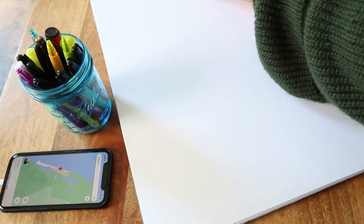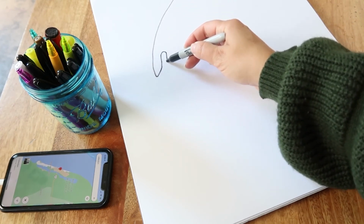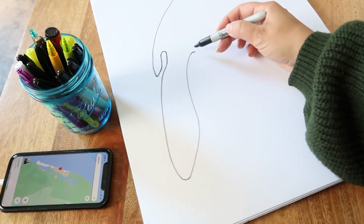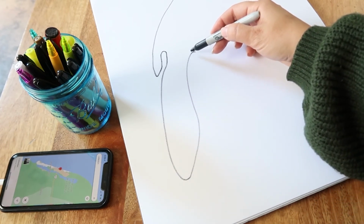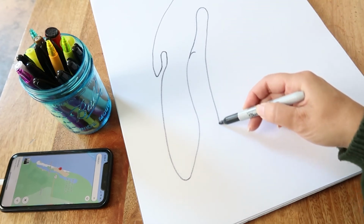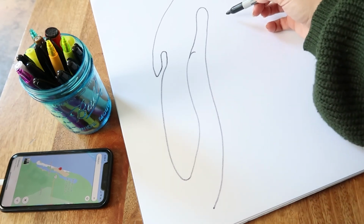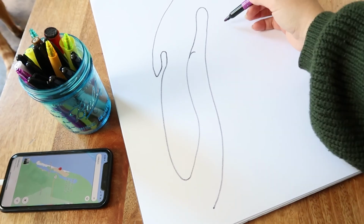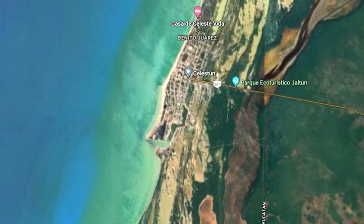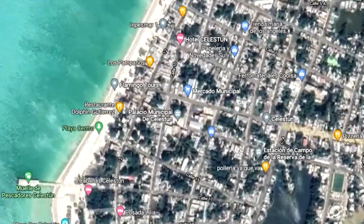The coast looks something like this, with a little thingy like that, and then a bigger one like this that probably goes farther than that, and then back this way. Now the only road that takes you through Celestun, it's somewhere right here. The bus went down this road and then dropped us off in a plaza 2 blocks away from the beach.